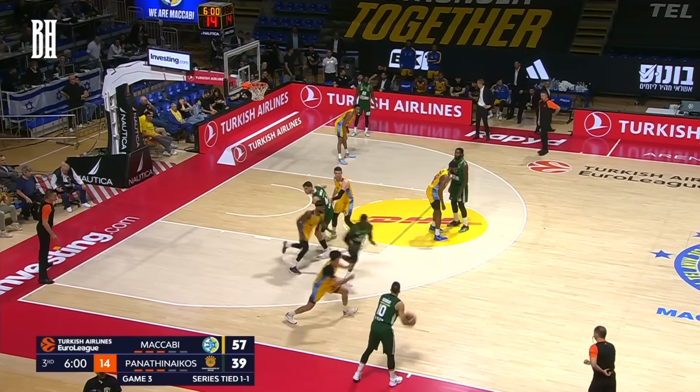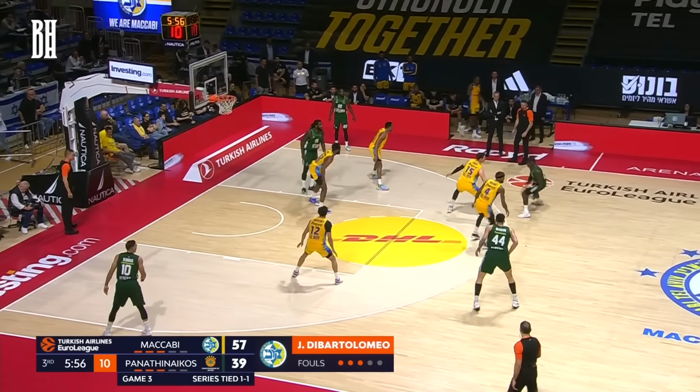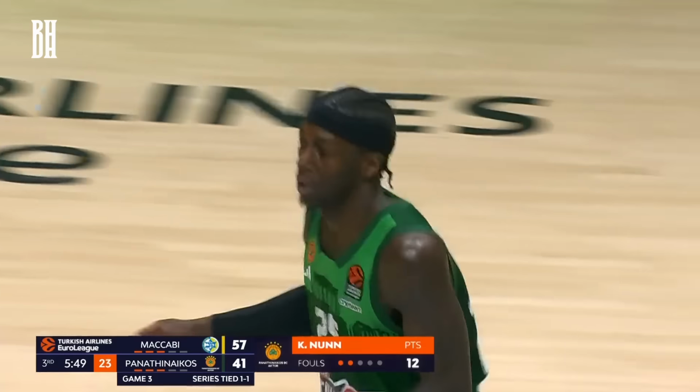Maccabi play Tika Tel Aviv. The final punctuation point, that three-pointer from Jake Cohen. Nunn driving, finishing with the finger roll over the high-flying Josh Nebo.